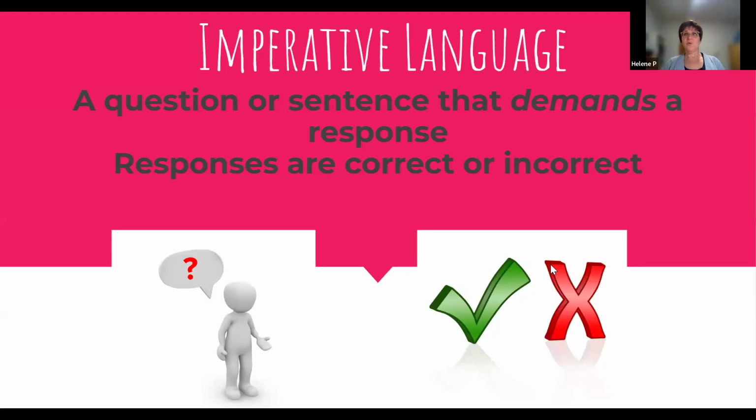Before we get into what declarative language is, it's really important for you to understand the opposite. The opposite is called imperative language. Imperative language is when we ask a question or state a sentence that demands a response. And oftentimes those responses are either going to be correct or incorrect. So when you ask a child, what color is this? It's a question and there's a right or wrong answer. When you tell a child, pick up your coat, the response is either they pick it up or they don't. So it's correct or incorrect.